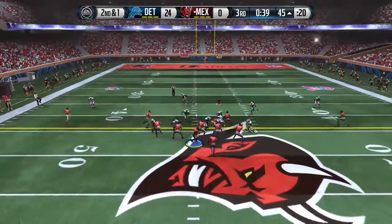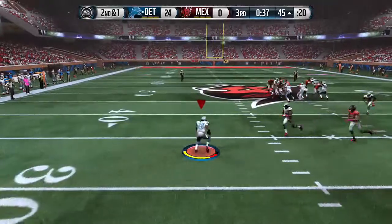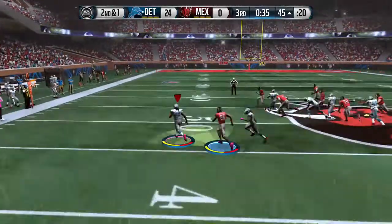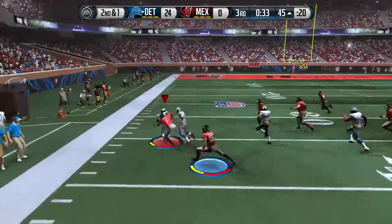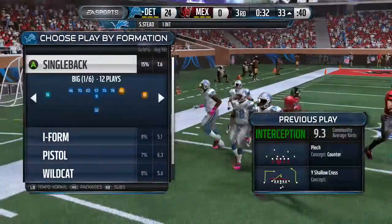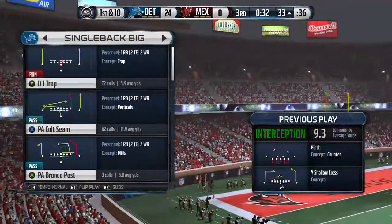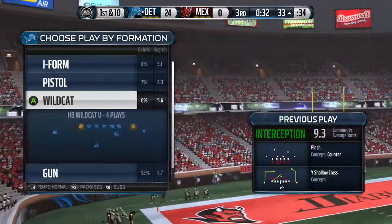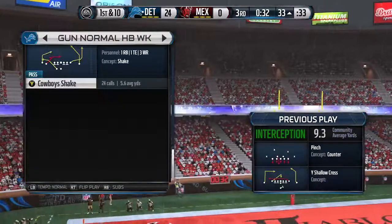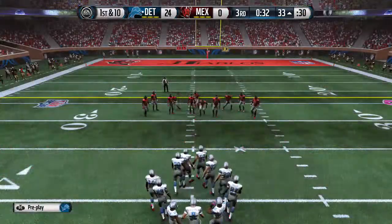Two tight ends on the field here. Looking to the right, and he's intercepted. Shrugs off the first hit. Nice job of the defense that time. In position, they read the quarterback's eyes, and it led to an interception. First down on the way.